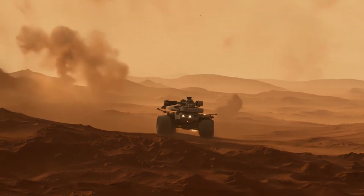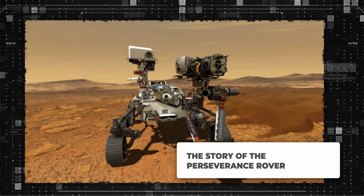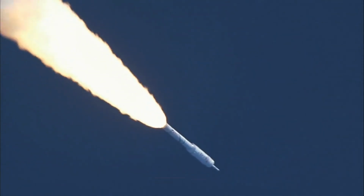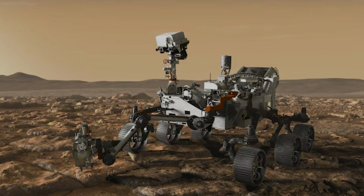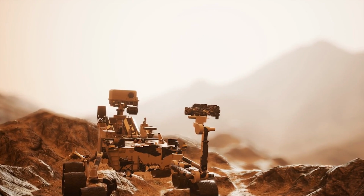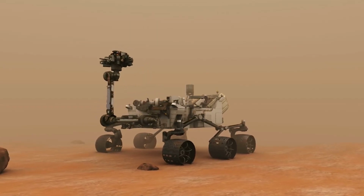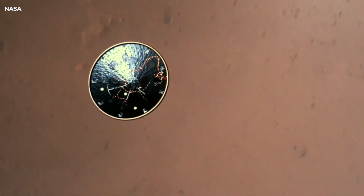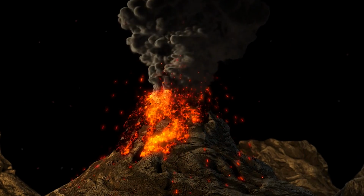Let's unveil the successor to the Curiosity rover. The story of the Perseverance rover. Launched on July 30, 2020 as part of NASA's Mars 2020 mission, the Perseverance rover has been designed to explore Jezero Crater on Mars, an area believed to have once harbored water and potentially microbial life. Perseverance is tasked with analyzing the crater's diverse geology, from its sedimentary deposits to the igneous rocks that tell stories of volcanic activity and water interaction.